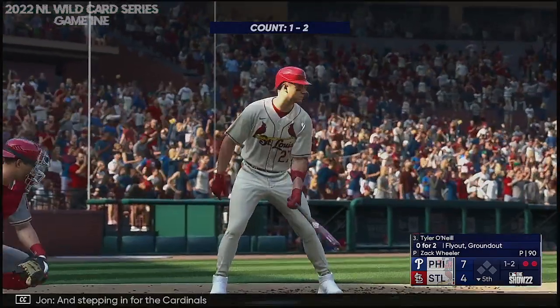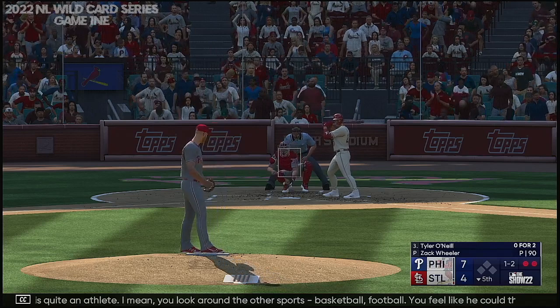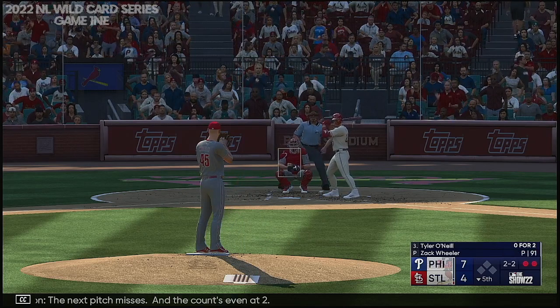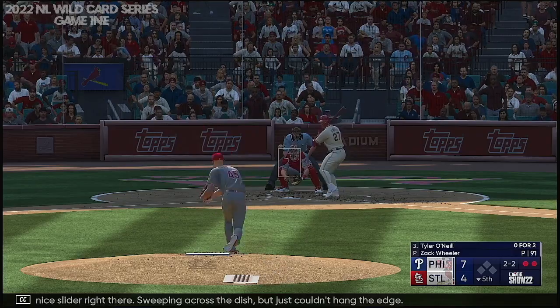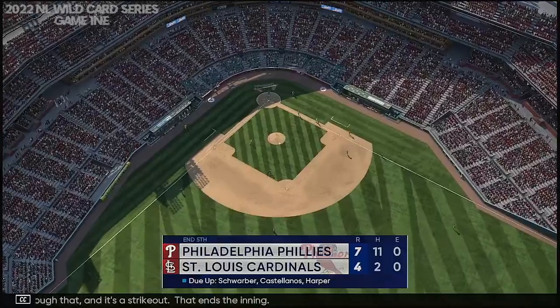And stepping in for the Cardinals, Tyler O'Neill. He is quite an athlete. I mean, you look around the other sports, basketball, football, you feel like he could thrive in one of those sports too. The next pitch misses, and the count's even at two. Really nice slider right there, sweeping across the dish, but just couldn't hang the edge. Swings through that, and it's a strikeout. That ends the inning.